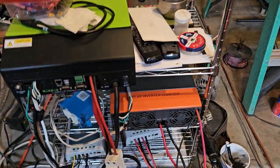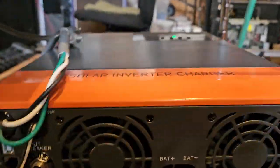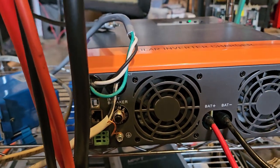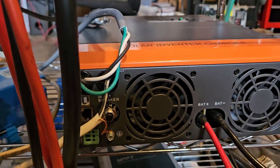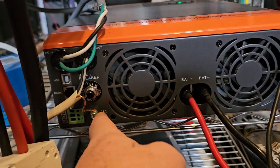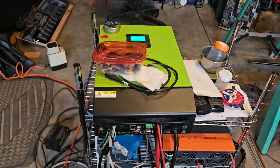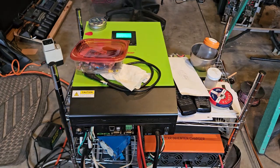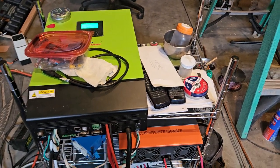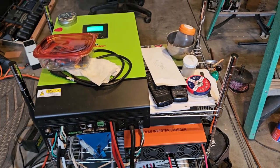It can start a generator. It's got a generator set of dry contacts, and it can do some other stuff. There's USB on it, but it's very strange. And a lot of these have a really weird floating ground, as you see right here. If you power up a power strip, you'll get a not protected indicator light. On any of the ones I've ever used, they all seem to do that.